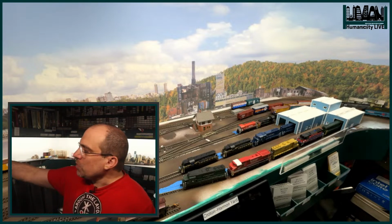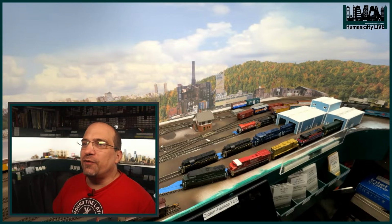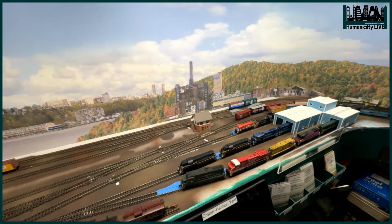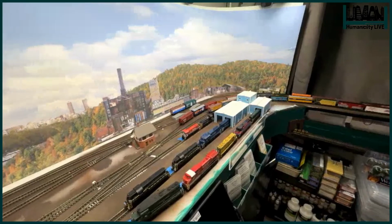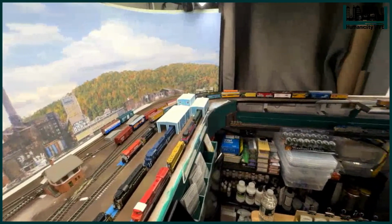So once you leave this area, we're going to swing around and we end up in front of the, oh, that was the wrong thing to click. So after you leave this area, the main line and the yard track travel in front of the window. And I wanted to not have a lot of stuff in front of the window. It is still a working window. When you pull those drapes back, you can see inside.